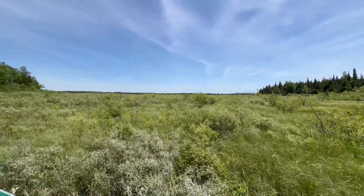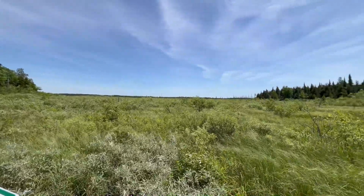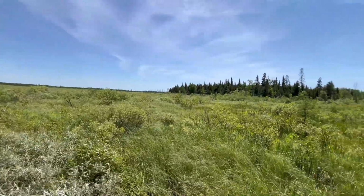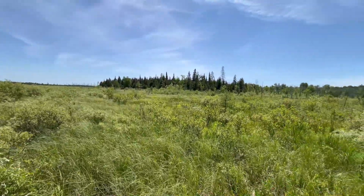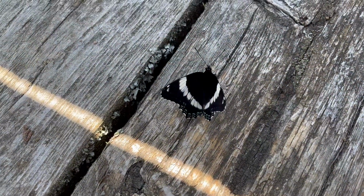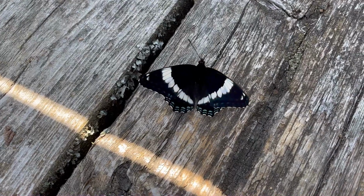And there's a bunch of different birds and animals that live out here, like herons, beavers, turtles, geese, lots more. There's a beautiful little butterfly here.